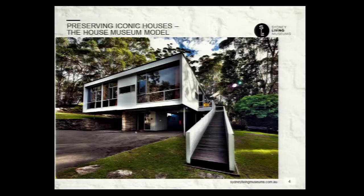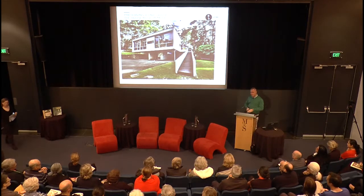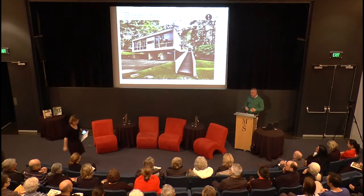There are probably only a handful of houses, say in New South Wales, that will ever eventually be able to become house museums, partly because of the logistics of opening a house to the public. And with the Seidler House, we're very lucky that it's right at the end of a suburban street and it has a long driveway to quite a private entrance. So the neighbours don't have to endure the inconvenience of people coming and going and parking in the street. But most houses are not like that.